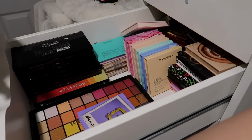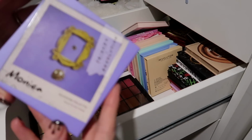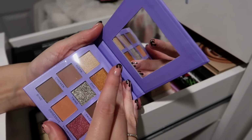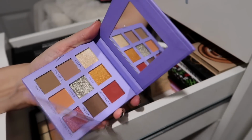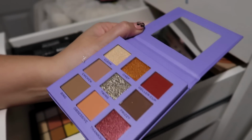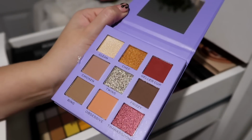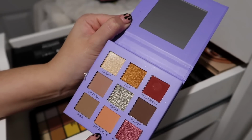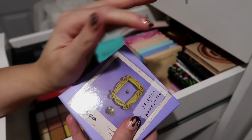I keep putting her to the wrong side. Put her there. Then we have Monica's palette, which looks like this. I can take the wrapper off. I think I had this before, and then I feel like I must have given it to somebody, and then I bought it again, because I've definitely done a video testing this on my YouTube.